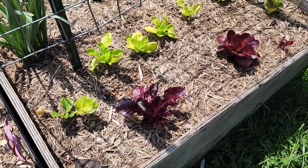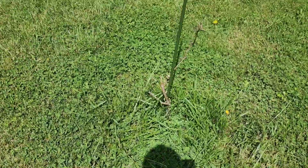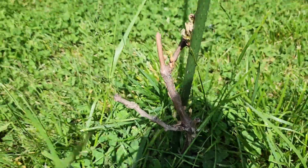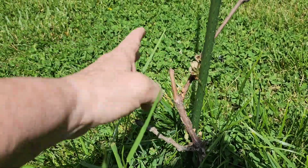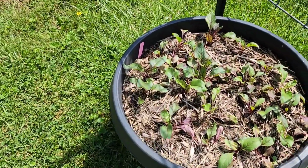Over here are some more lettuces. Here is another one of my grapes. See some green on that starting. There was some that had started here kind of early on, and when we got a cold snap, it zapped it. And over here I have some other beets.